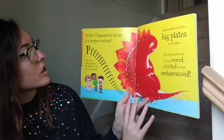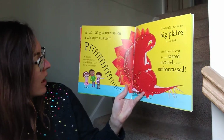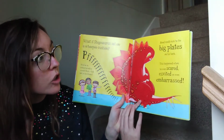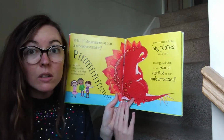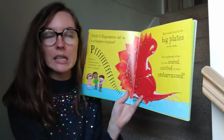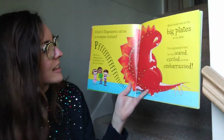What if Stegosaurus sat on a whoopee cushion? He'd be so embarrassed he would blush, but not in his cheeks. Blood would rush to the big plates on his back. This happened when he was scared, excited, or even embarrassed. Ooh, so when we get a bit embarrassed, our face can sometimes go a little bit red. But actually, their plates would change colour. Maybe that's what the plates are for. Oh, it all makes sense.